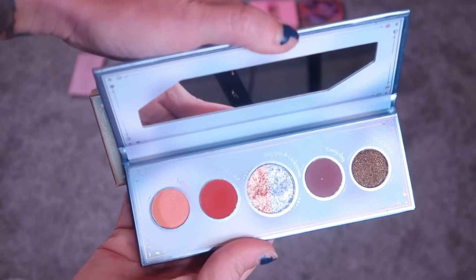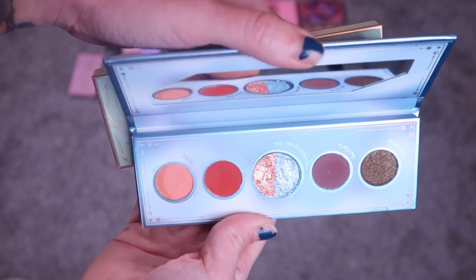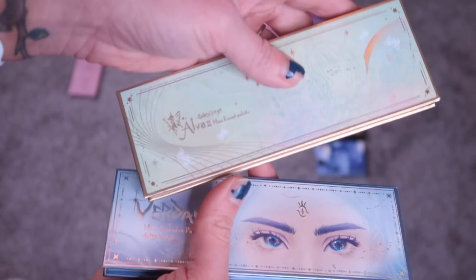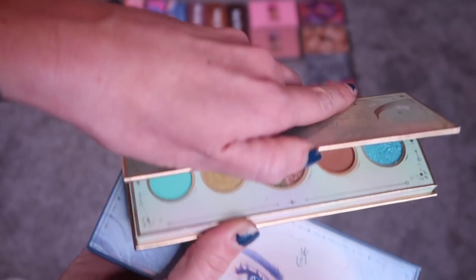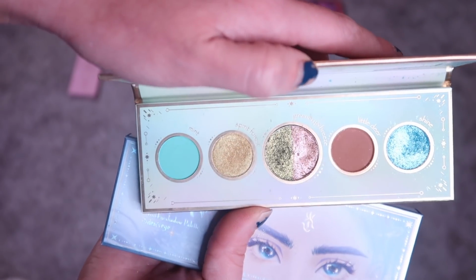From Odin's Eye, I have a couple of their 6-pan palettes. So I have the Verdandi, as well as the Elva Mini Forest palette. I love both of these. I love Odin's Eye, so very happy to keep these.